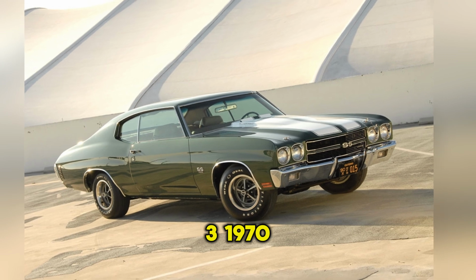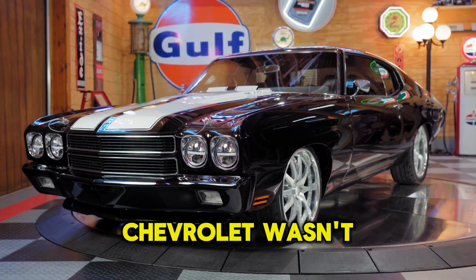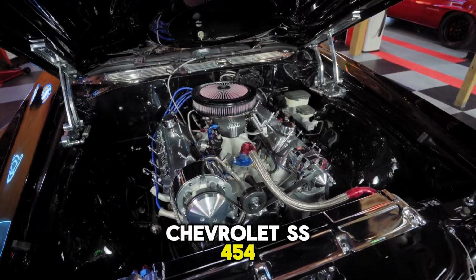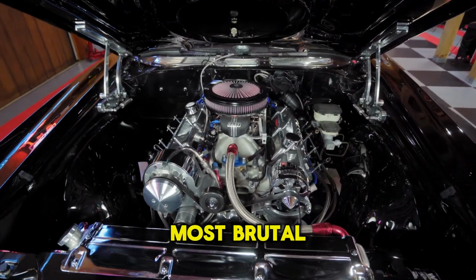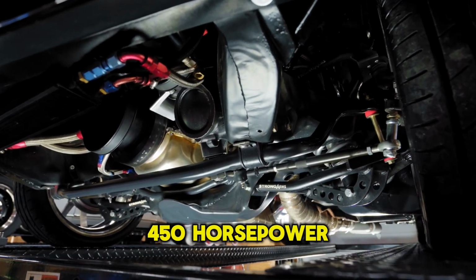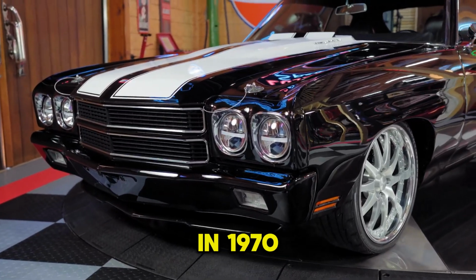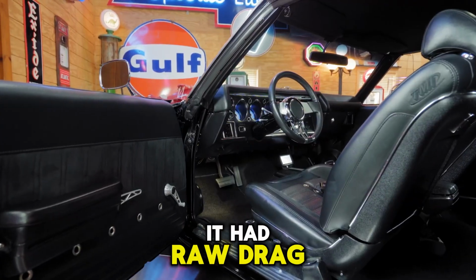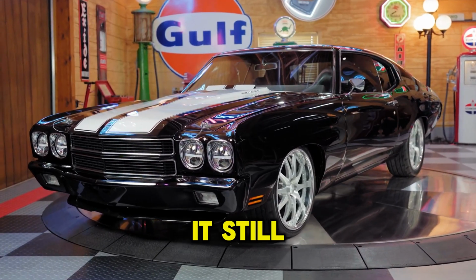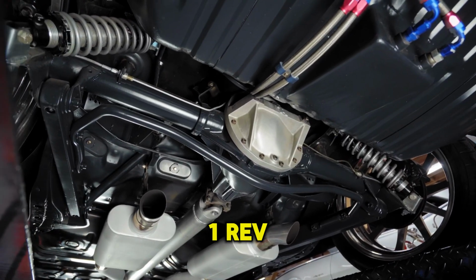3. 1970 Chevrolet Chevelle SS 454 LS6. Chevrolet wasn't playing. The LS6 Chevelle SS 454 remains one of the most brutal factory cars ever. 500 pound-feet of torque, 450 horsepower, and 0 to 60 in under 5.5 seconds. In 1970, it had raw drag strip energy, big, loud, and unapologetic. It still sends chills down the spine of anyone who's ever heard one rev.